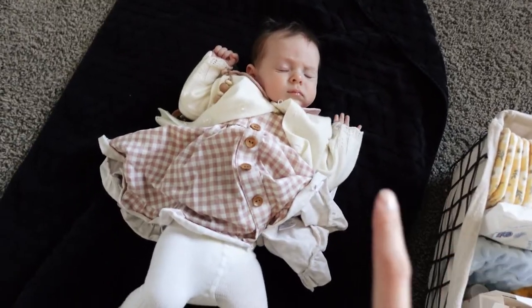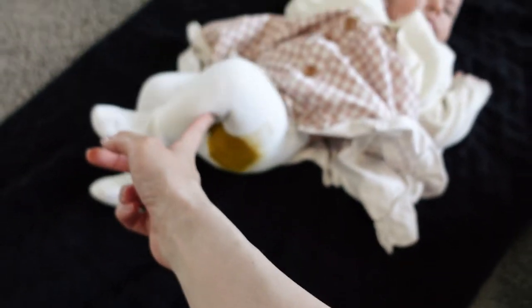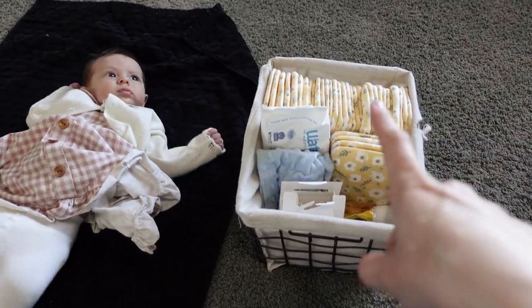All right, I knew little Miss needed a diaper change, but I did not know that she really needed a diaper change. So I'm going to take care of that and then I'll walk you guys through this. All right, I have dealt with the diaper change. Adeline's right behind me and I have my diapering basket. So let's go through my diaper essentials.